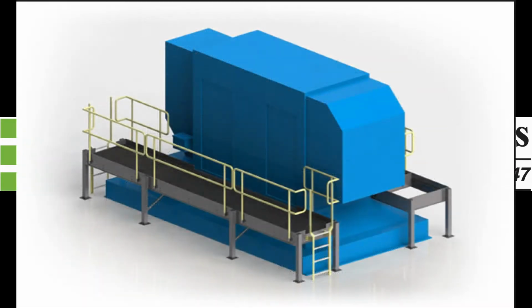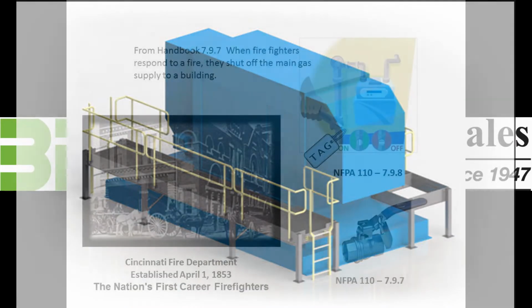With outdoor enclosures, there may be a need to build a platform to allow access to the controls for the service and maintaining of the generator set.